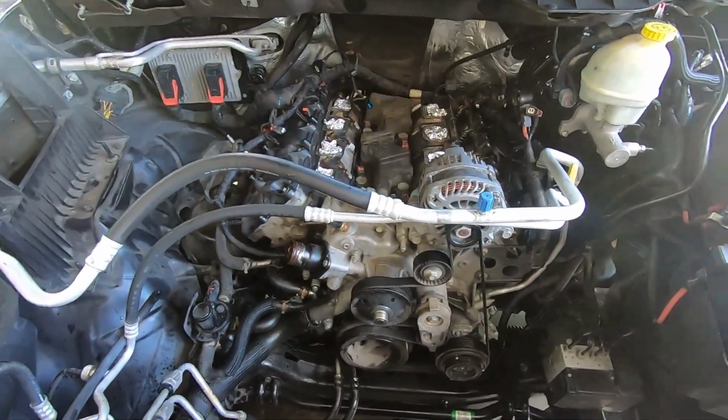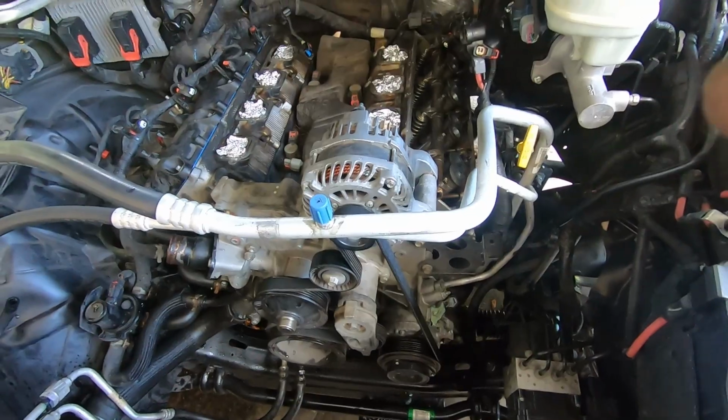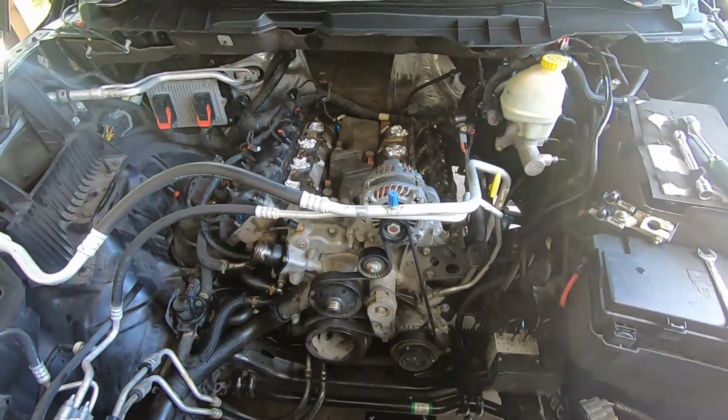Damn dealership, they tricked my ass. They got me with a lemon. All right, stay tuned.